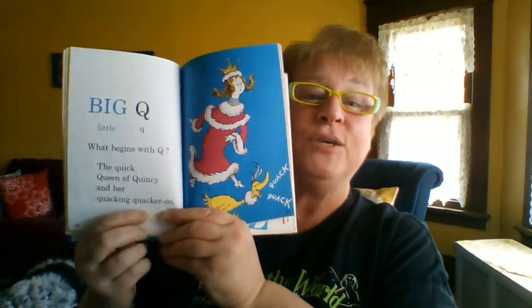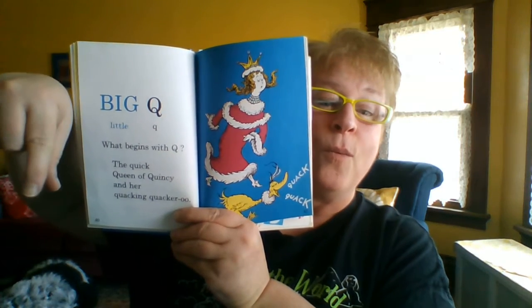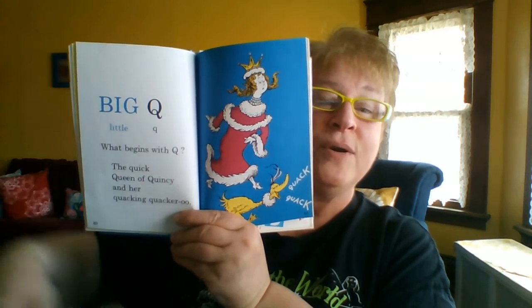Big Q, little Q, what begins with Q? Remember, Q says qua, qua. The quick Queen of Quincy and her quacking quackaroo. Now remember the rule, U almost always follows the letter Q. Quick starts with QU. Queen starts with QU. Quincy starts with QU. Quacking starts with QU. Quackaroo starts with QU. It follows the rule.